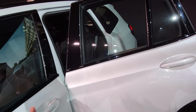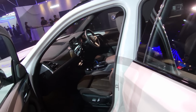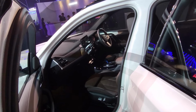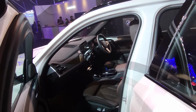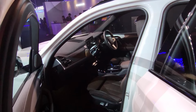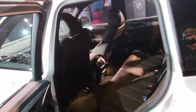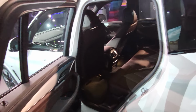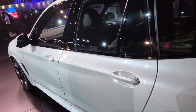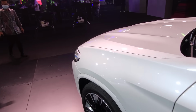All right, I don't think there's any difference in the interior of the iX3. So as you can see, there's a dual digital screen, speedo, and the center cluster, iDrive. Everything is very familiar, just the same. This, I bet, would be for the range that looks the most like your petrol equivalent.